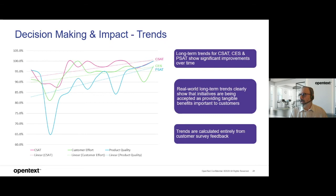So clearly these are real world long-term trends, clearly showing that you are accepting our initiatives and that they're providing tangible benefits to you and that are important to you. And as I said, they're entirely calculated on survey feedback. So yes, we do have these dips at the beginning of our consideration of this journey we've been on.